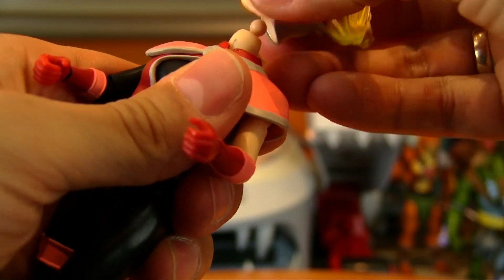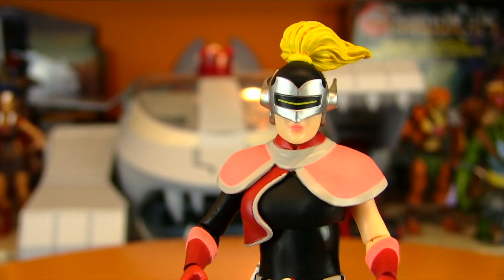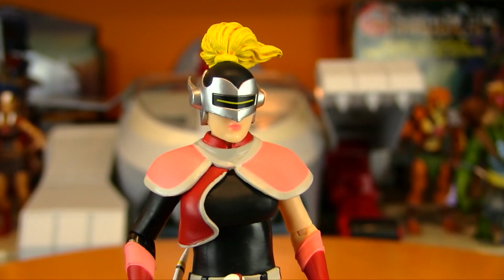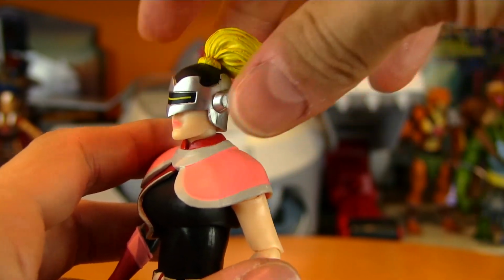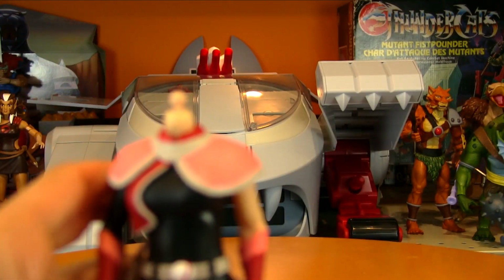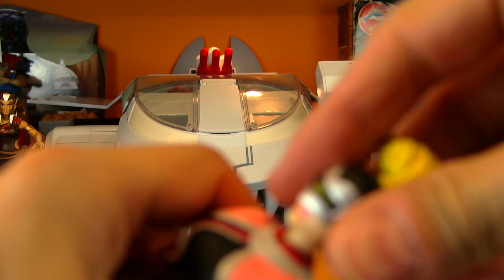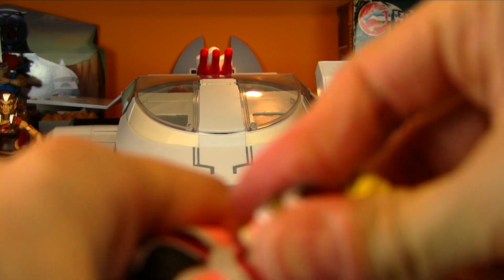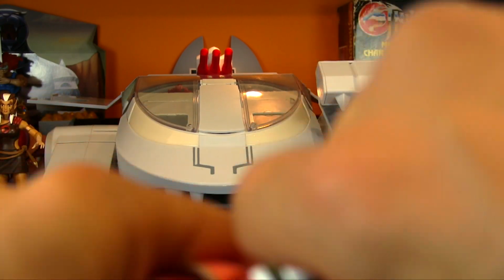Well, that's kind of hard to pop back on there. I don't know if that was the best use of that amount of plastic. Could have included, I don't know, some other accessories, or even used a more pliable plastic for the hands. And then this head is the angry looking head, and this is actually a lot more difficult to pop the heads back on.